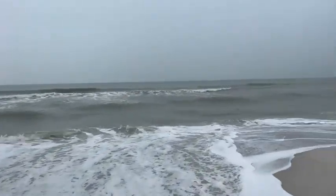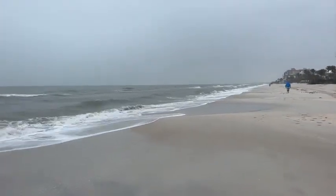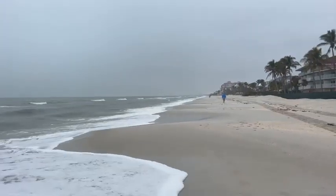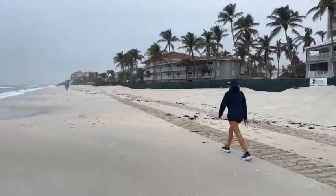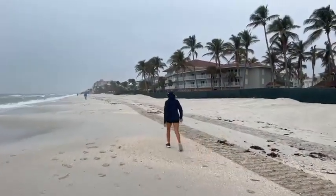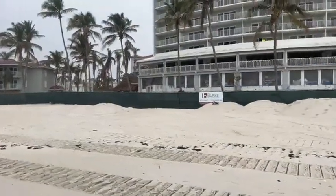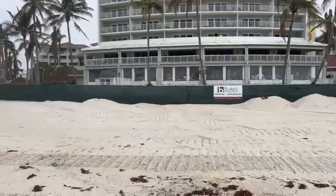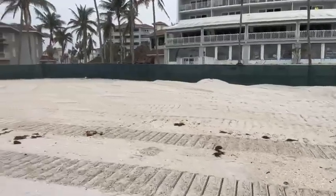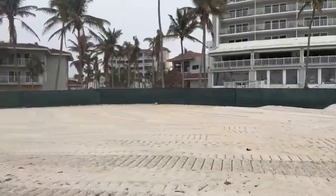Still drizzling. Still raining out here. It's been raining on and off all morning. It's raining kind of hard up there. I might need to slow down a little bit. Got to keep wiping the gimbal off. Sorry. My phone and the gimbal. Don't want any water getting in there. There's the old La Playa, not open yet. Gloomy morning.